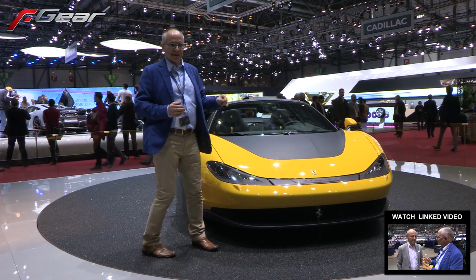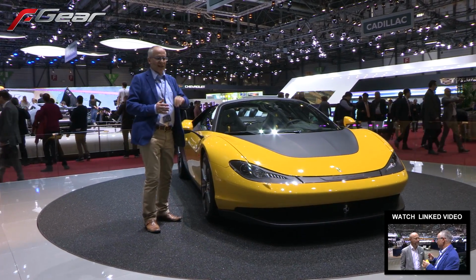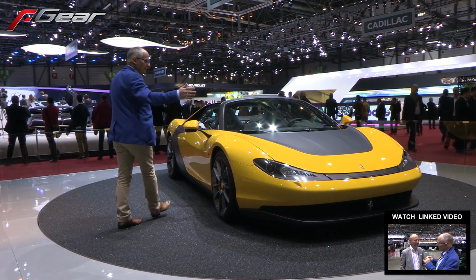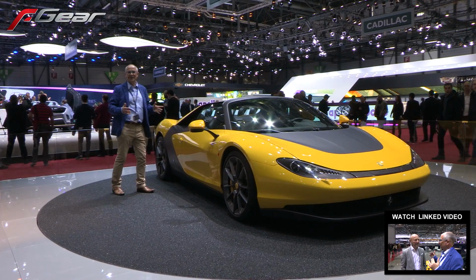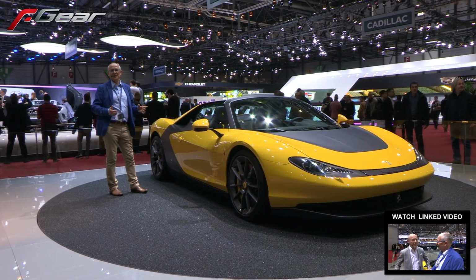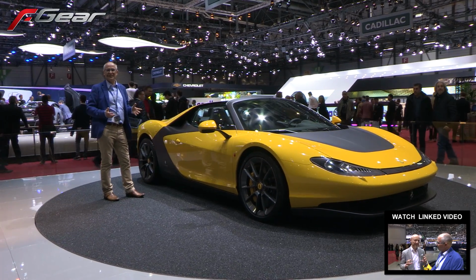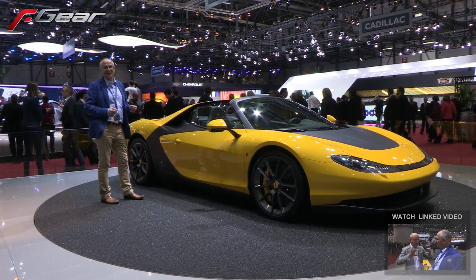Unlike the original concept that we saw, it's had to grow a full-length windscreen, but you can see it's a cleaner take on the 458. It's got these striking lines. Notice the black sculpting up to the top. It looks a quicker, more exciting version. I'm so pleased that this car's made it to the streets, especially so, and the fact that it's in limited quantities makes it a coveted object of desire.